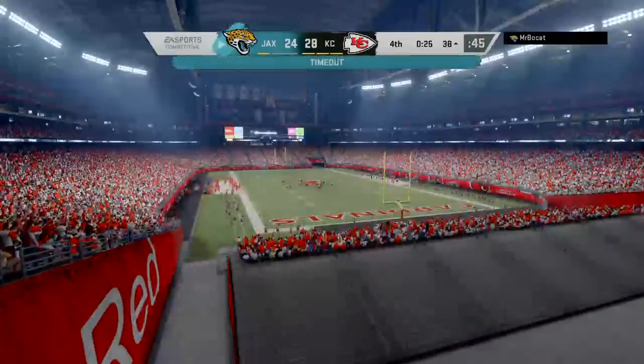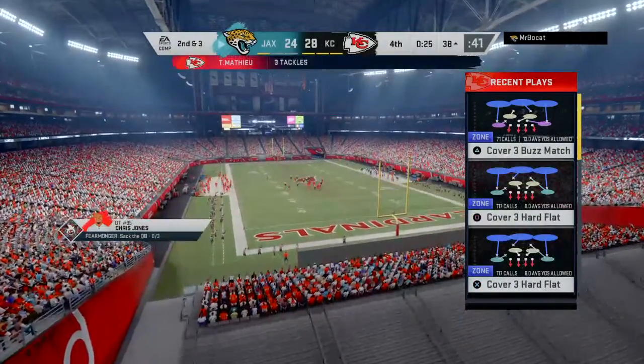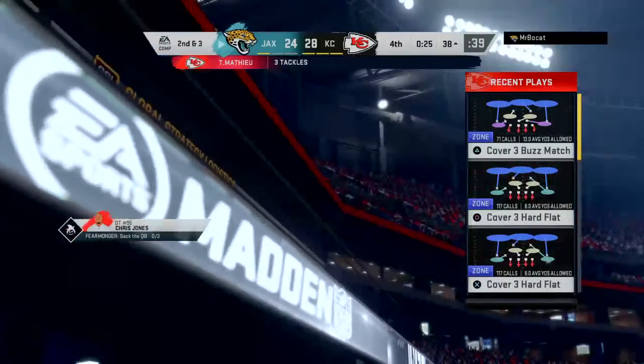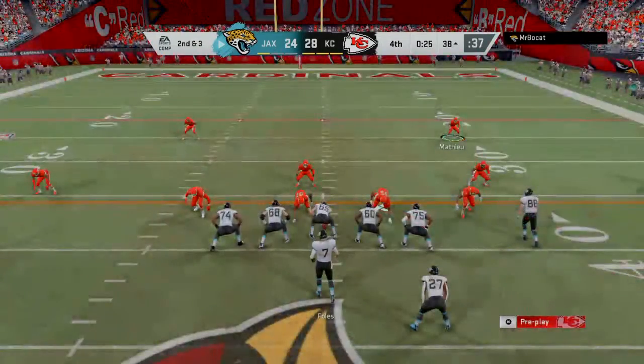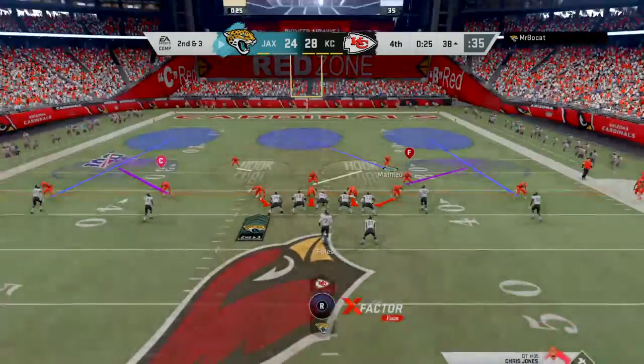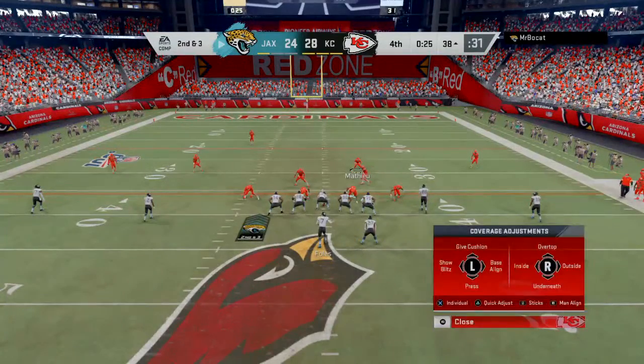A nice burst there as they'll get about 7 that time on the first down run. Now the Jags will use the second of their timeouts as they'll stop it with 25 ticks remaining on the clock. A good run got 7 on first. Here's 2nd and 3.